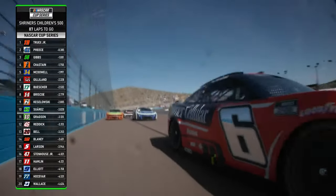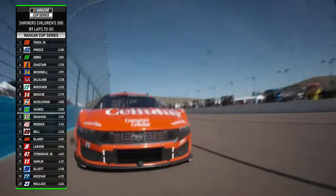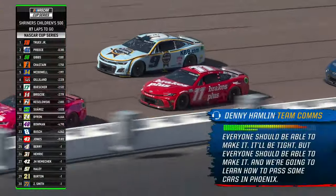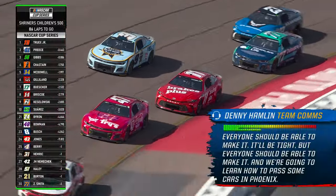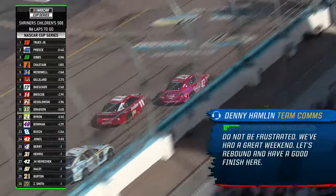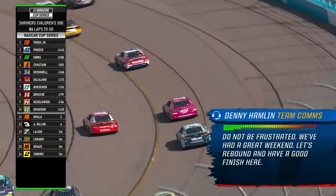All right, we listened in on Denny Hamlin and company. Everyone should be able to make it. It'll be tight, but everyone should be able to make it. And we're going to learn how to pass some cars in Phoenix. Do not be frustrated. We've had a great weekend. Let's rebound. Have a good finish here.